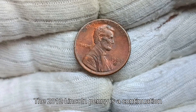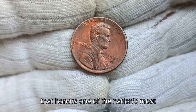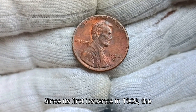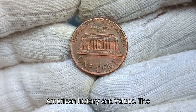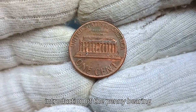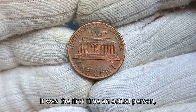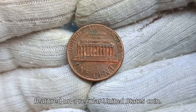The 2012 Lincoln penny is a continuation of a long tradition of American coinage that honors one of the nation's most revered presidents, Abraham Lincoln. Since its first issuance in 1909, the Lincoln cent has been a symbol of both American history and values. The introduction of the penny bearing Lincoln's image was significant because it was the first time an actual person, rather than an allegorical figure, was featured on a regular United States coin.